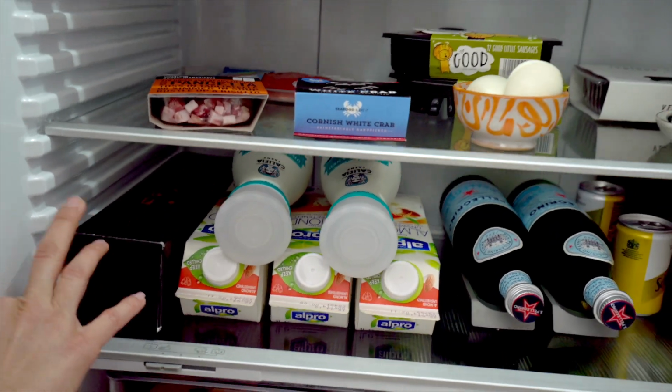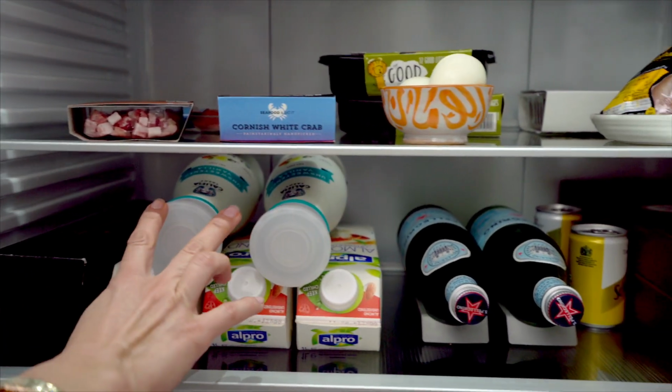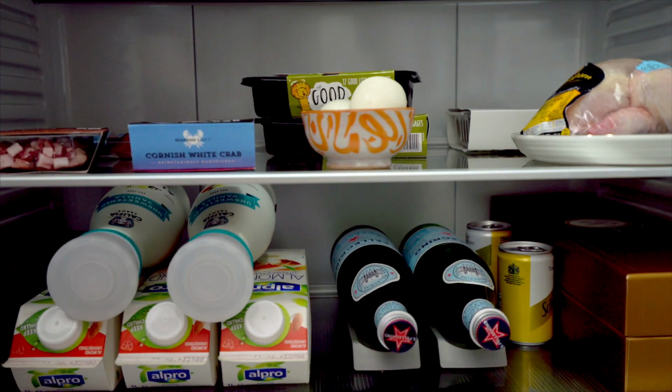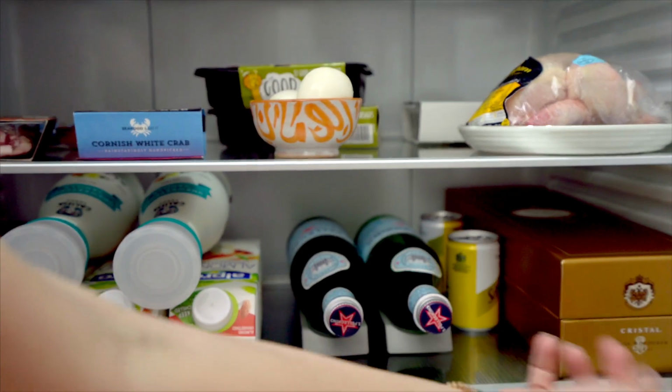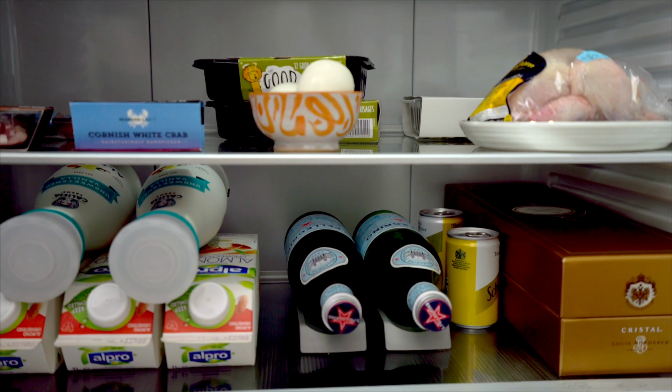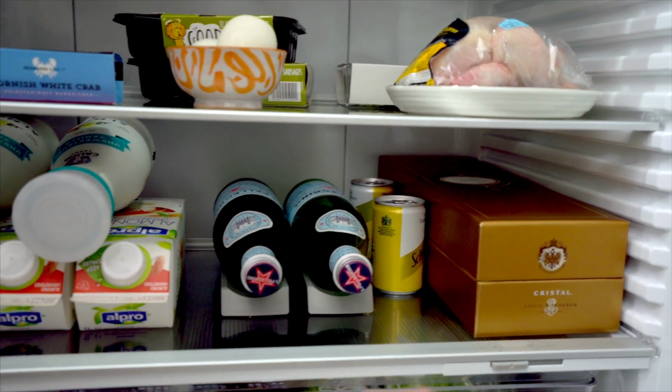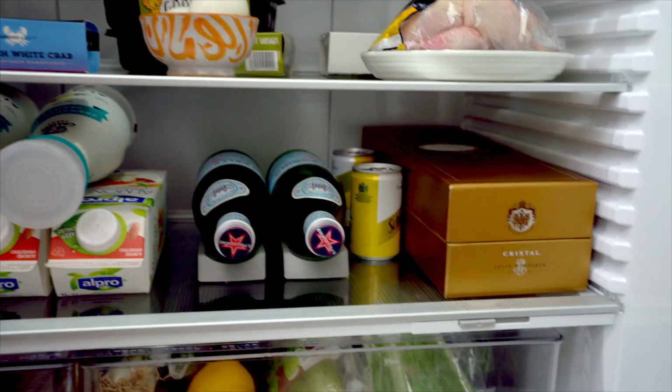Because I like sake, but that's for a treat. I've got different brands of almond milk. I've got some sparkling water for guests. I don't drink it. This is champagne, which was given to me, and this is for guests as well. I don't really drink champagne. I prefer red wine, but as a treat I do.